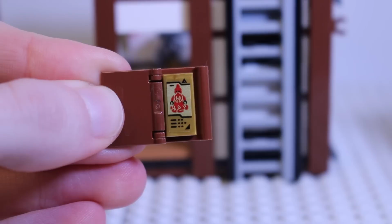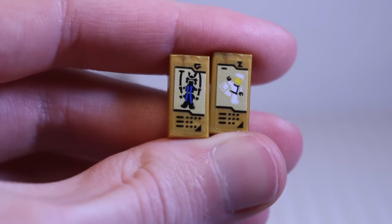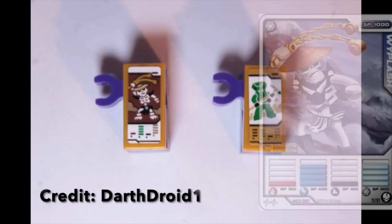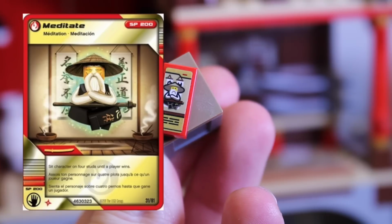City Docks had an Atlantis Squid card hidden inside a house, another card in Dara's Dojo, while the boat contained cards for Garmadon and Zane. Ninjago City Gardens contained cards for Spitter and Whiplash, and finally the Ninja Dojo Temple from last year came with the Meditate card. That's all of those that we've gotten so far.